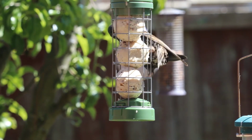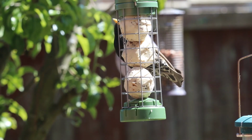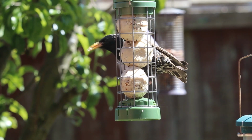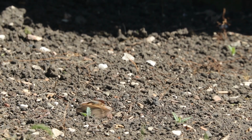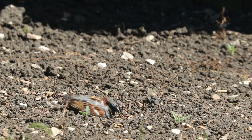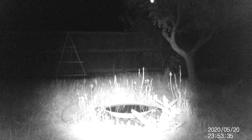Of course, there's no limit to how many counts you can do. Or if you'd prefer, just sit and enjoy watching your new neighbours. As long as you keep providing water, food, or dust bath opportunities, the birds will keep returning. And you never know who might show up for a drink. Even in my small suburban garden, this hedgehog has been visiting our homemade bird bath every few nights.